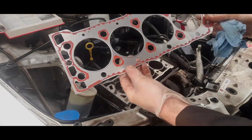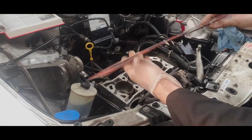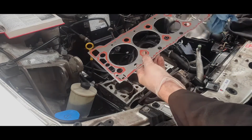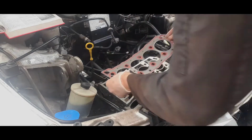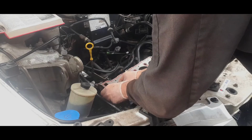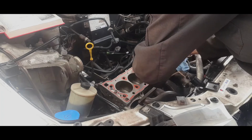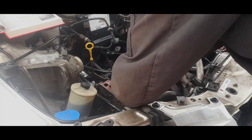Right, first one. This is a new gasket. The thing is, it doesn't say which side is top, but it's fairly obvious. You're not going to get it the wrong way around. It just won't fit on properly. So you just place it on between the dowels. Squeeze it on. There we go. Okay. That's flush there. Okay. Done.